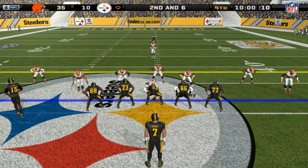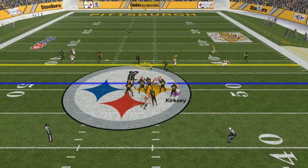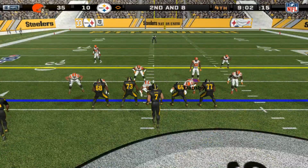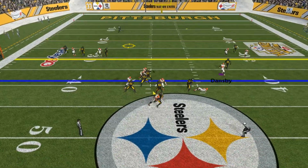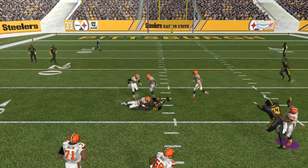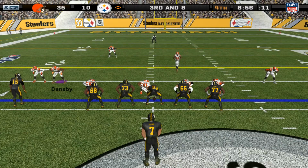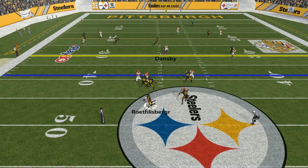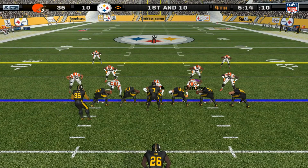Now on 2nd and 6, with Josh Jones coming up for the blitz. The pass is over the middle to Hayward Bay. First down. 2nd and 8 now. Roethlisberger back to pass. Gets hit as he throws, and it's incomplete. Intended for Jacoby Jones. Roethlisberger back to pass again, and he gets sacked. Vernon Hargreaves coming off the edge.